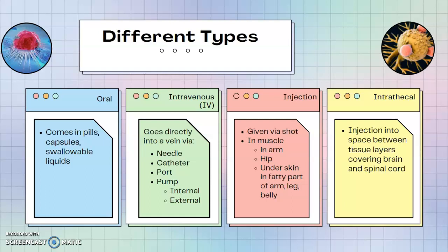chemotherapy. So if you aren't familiar with any of these, other than probably a needle, that's absolutely understandable, and we have a visual coming up soon after that'll help you see what each of these parts are.